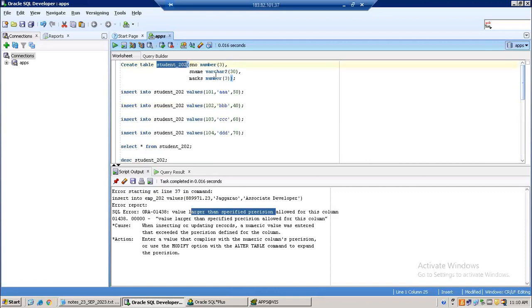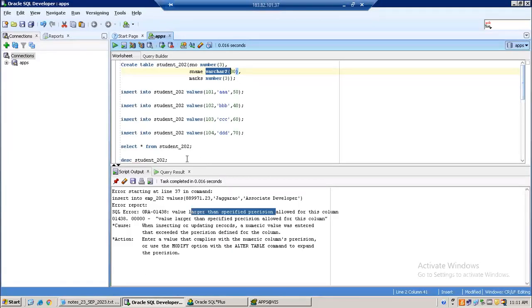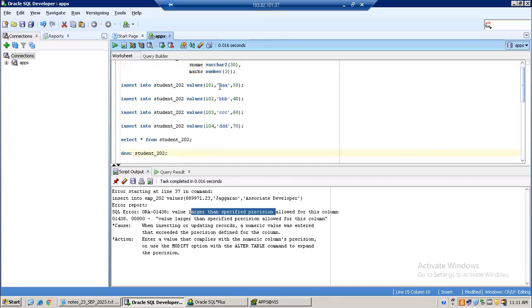For student table, we can use this character data type for student name instead of varchar2. Main disadvantage of char is, suppose we have defined the S name as 30. We are storing the value only for 3 characters. Remaining 27 will be wasted. 27 bytes will be wasted.